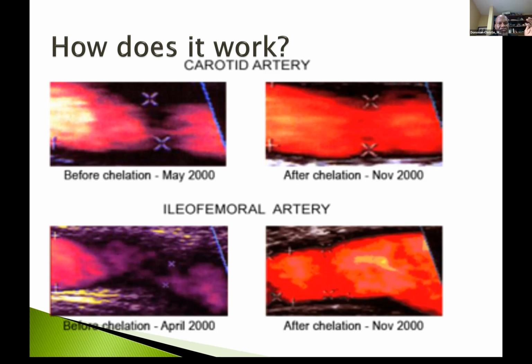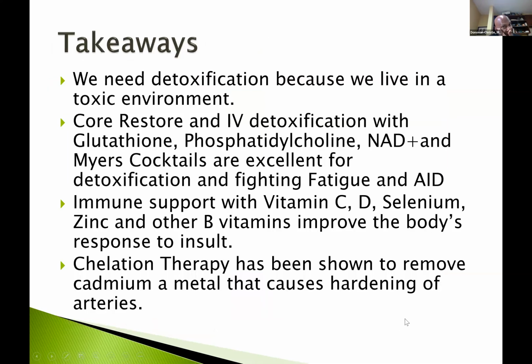You can get the Roto-Rooter, where they go in and put a stent in and open up the artery, and then run the risk of a thrombus or a clot, or you can remove the plaques with a chelating agent and move on with your life. Obviously there are changes you have to make in your lifestyle, because lifestyle changes trump treatment any day. So here are the takeaways.